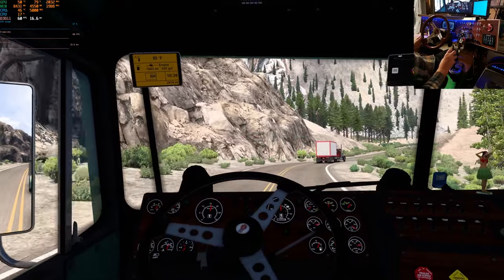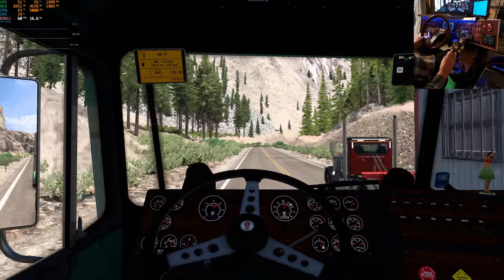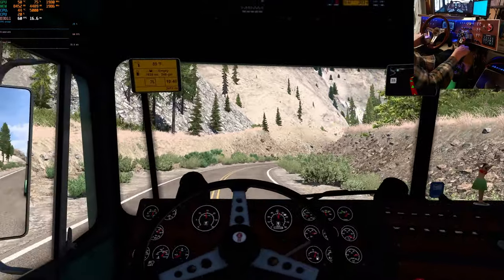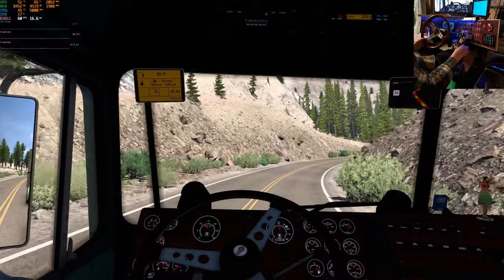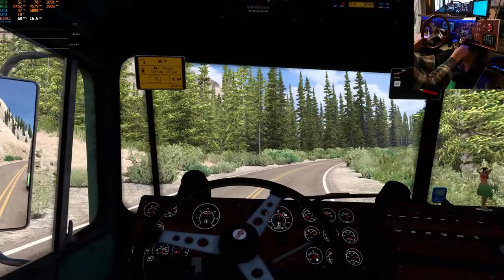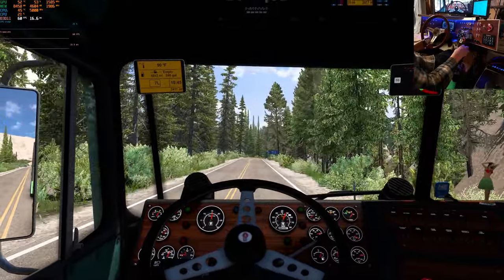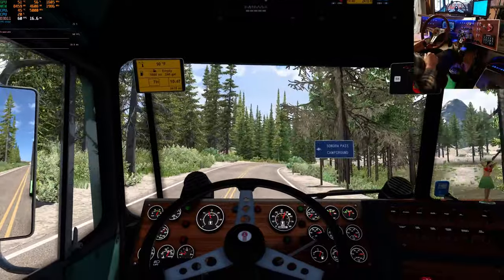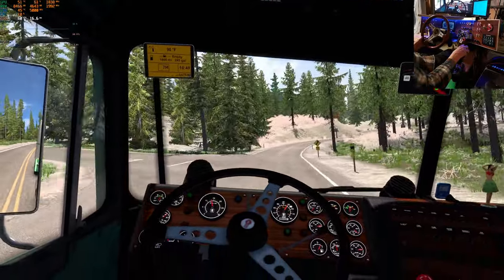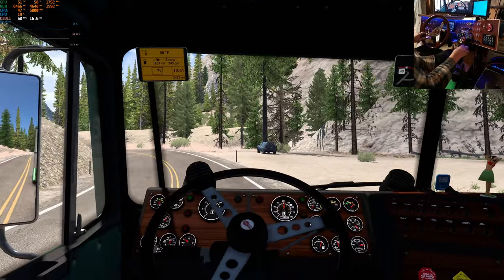Got a little straight here. We should be able to get around this guy. Alberta heavy haul. Pretty soon we're going to get to the crest, I think. I haven't been into this little rest area up here. So, see it on the map there, right up there to the left. I've never driven up there. We're just about to crest here at this next sightseeing place.